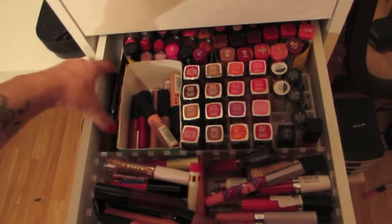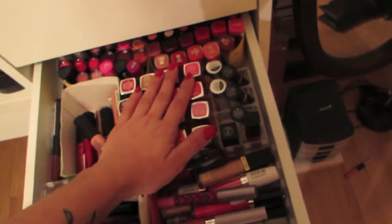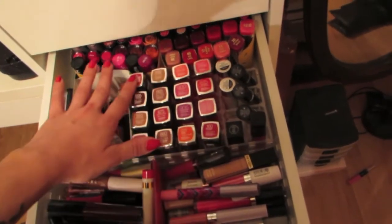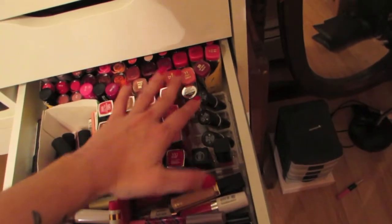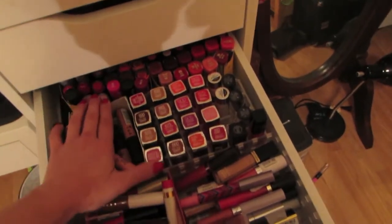Some other little dual-ended products like the L'Oreal Infallible. And then I have all of my Maybelline lipsticks. Why do I keep saying blushes? Maybelline Creamy Matte Lipsticks are these guys right here. Some M Cosmetic lipsticks, Laura Geller, and then all the way in the back here, it is a pain to get these out.